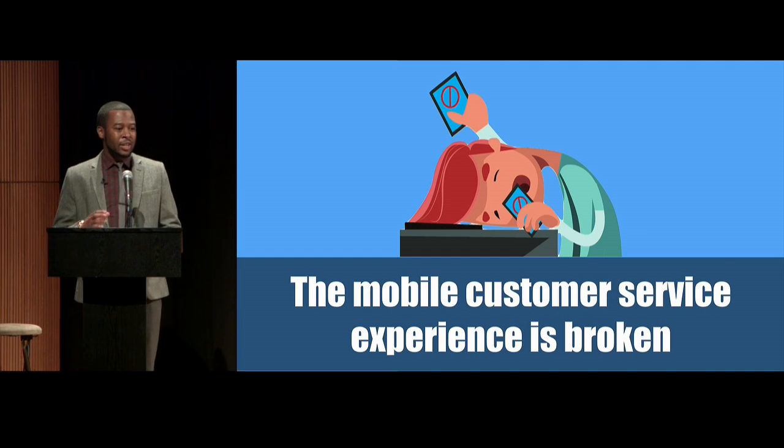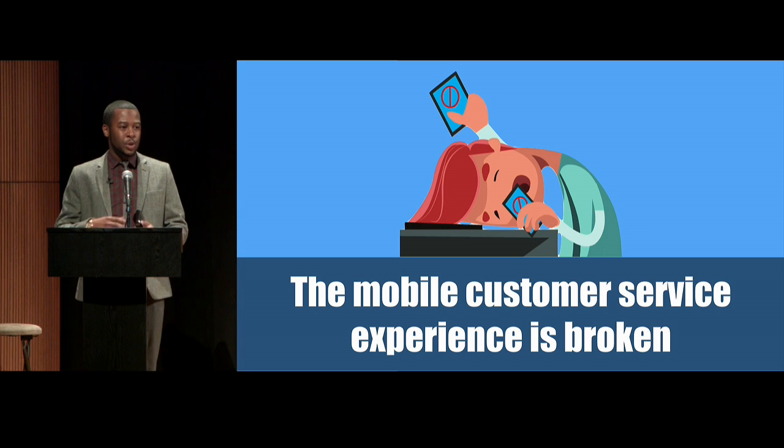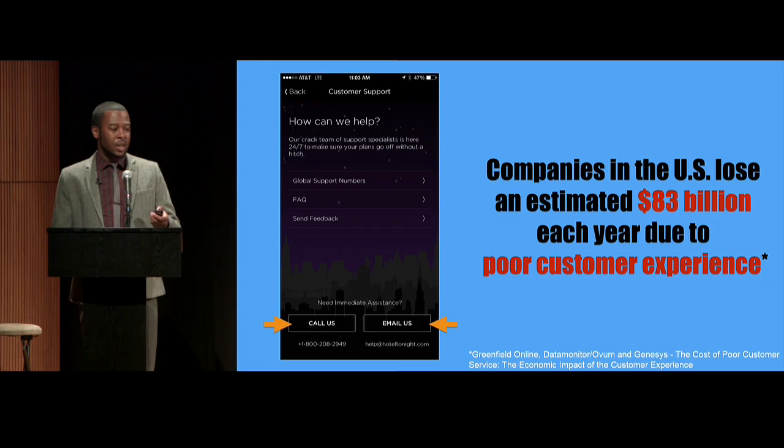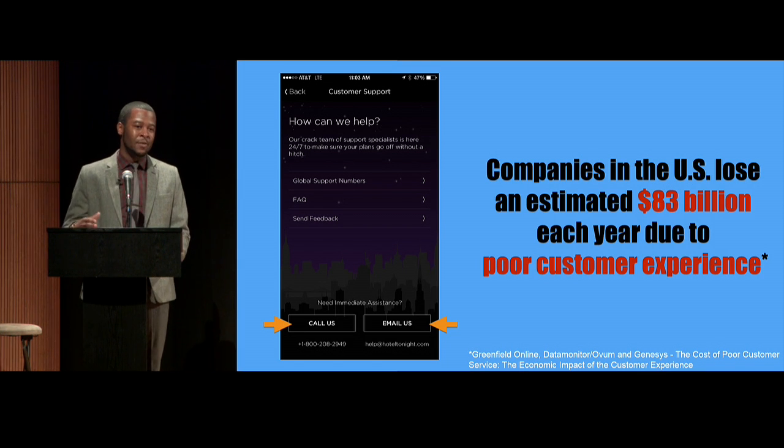So say you're in your favorite travel app, you're trying to book a hotel, and you run into an issue and you need to ask a question. Of course, you want to speak to a live person. However, today in most apps, these are your only options. These support channels were not designed for mobile.